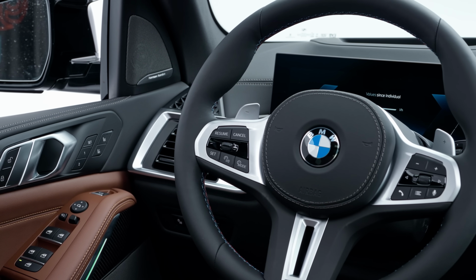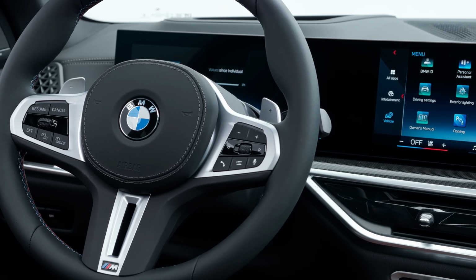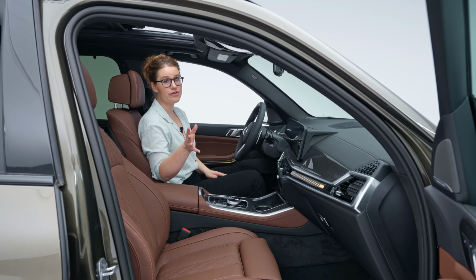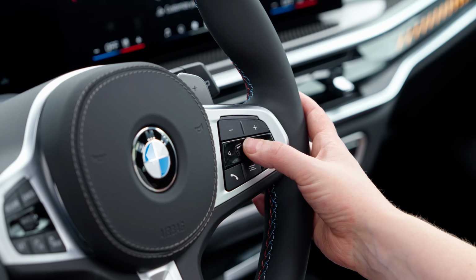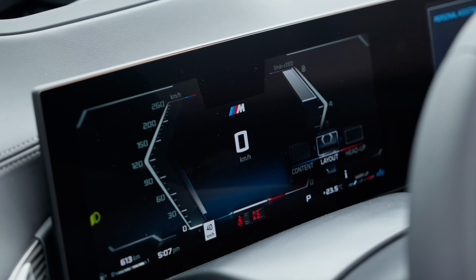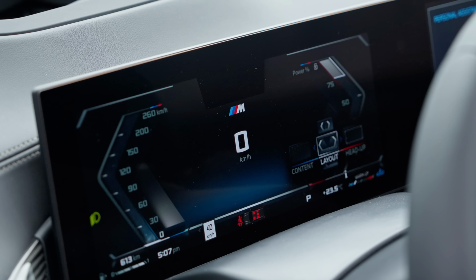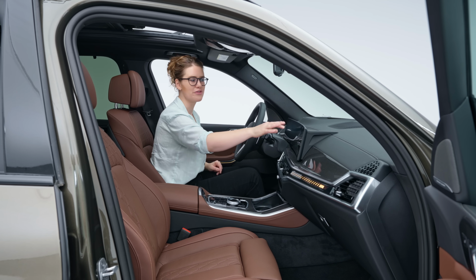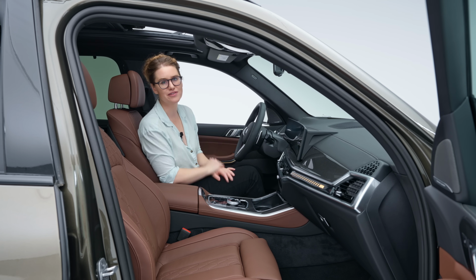To the left, you've got buttons for your adaptive cruise control, and to the right are the media controls. You've got a large heads-up display as well as a digital driver's display, both of which are controlled through these buttons on the right side of the steering wheel. It's very easy to change the theme on the driver's display, so you can choose what information you want and always have it in your peripheral. That prevents you from having to fumble through all sorts of menus anytime you want some information.